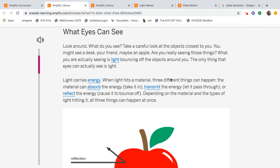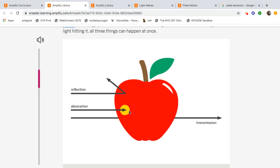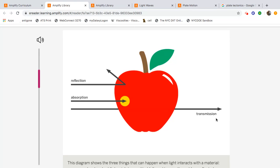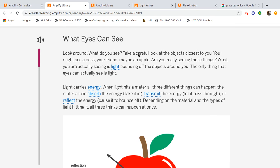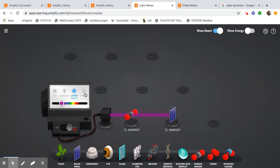So I'm going to talk about what's happening here. In this image, colors of light are being absorbed. Some of the electromagnetic spectrum, which we talked about, is being transmitted. But what is the electromagnetic spectrum? A lot of you might have had this question. I'm going to go over here.